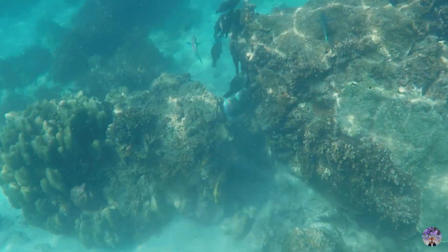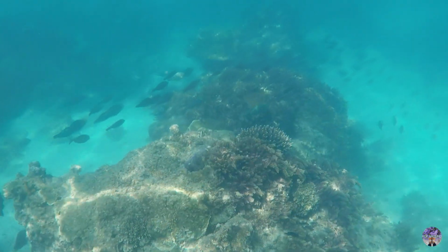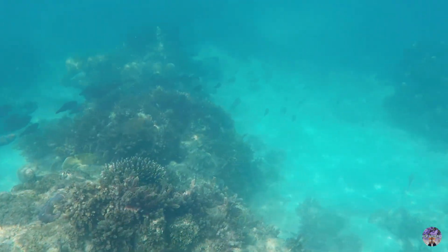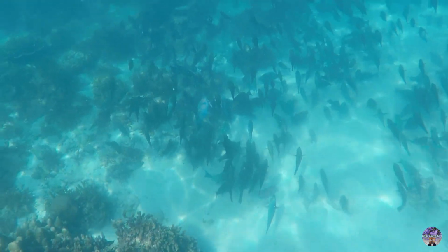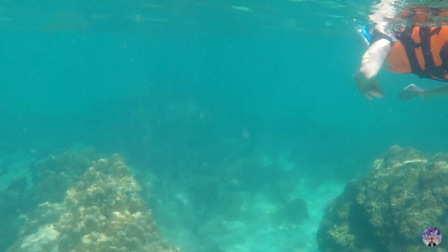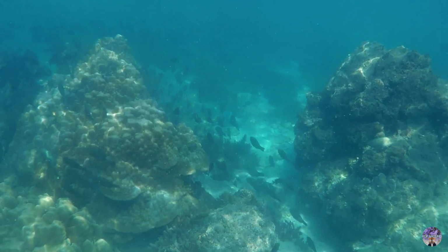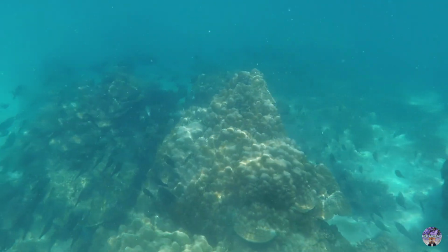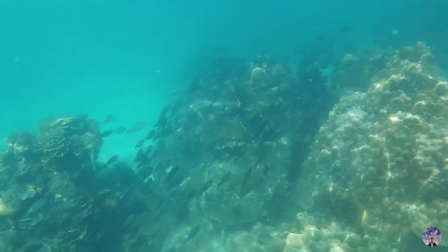Before we move on to the next stop, I just want to share this amazing moment when we spotted a shoal of fish swimming in harmony, which had drawn us in like a magnet. We kept following them further and further away from the boat, but luckily, before we ended up on some remote island, we heard a call from our tour guide, which means it's time to head back to the boat. Now let me fast forward to our next stop.